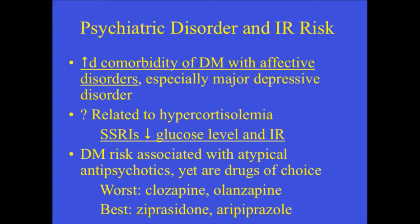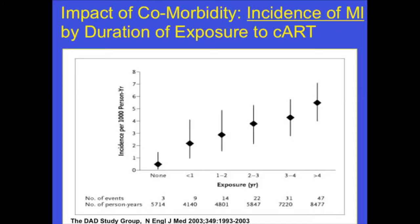That older persons are at risk for anyway independently, and with the use of the antiretrovirals, especially the PIs, even more so. Psychiatric disorder is relevant here because there's increased comorbidity of diabetes with affective disorders, particularly major depression, and the SSRIs actually decrease glucose levels and insulin resistance. We typically try to avoid antipsychotics, especially the atypicals in this regard, and if we do use them, we prefer using ziprasidone and aripiprazole.